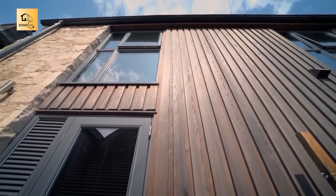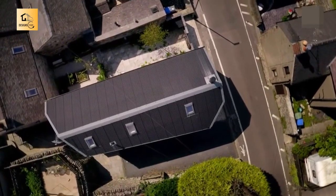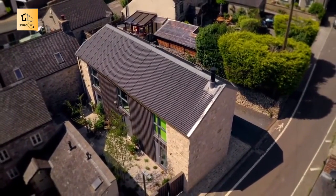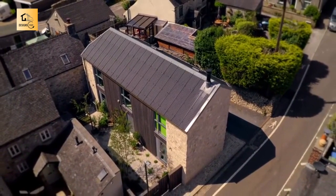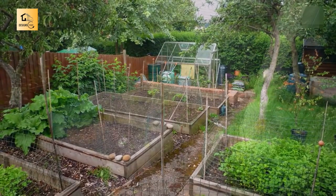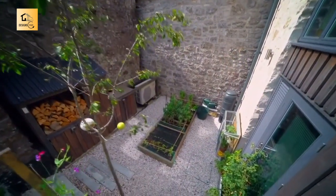Not least in its shape. James decided against building a conventional rectangular plan. Instead, the house was turned on its side and shape-shifted to the irregular plot size, leaving more space for a south-facing garden. We had quite a big garden before, and I wanted to take the essence of that with us.